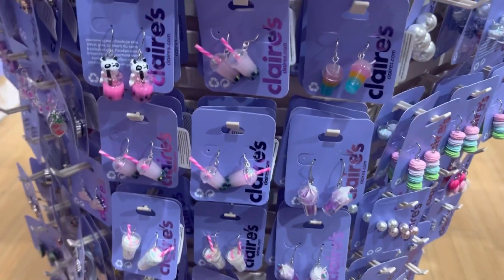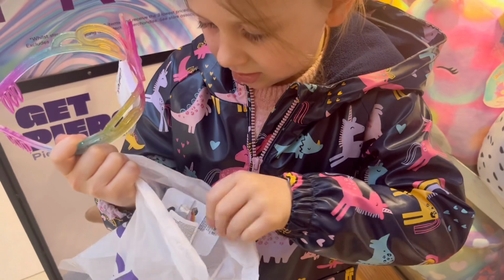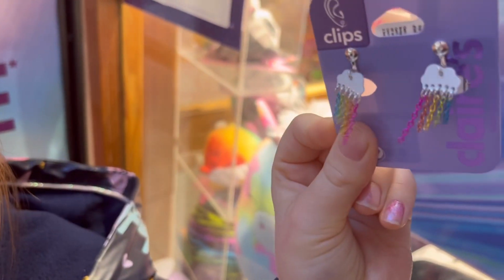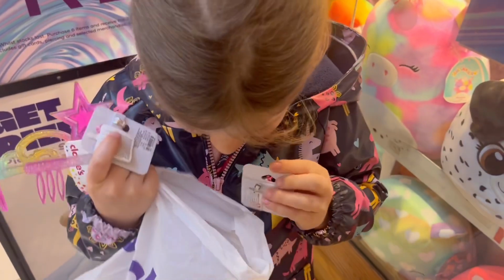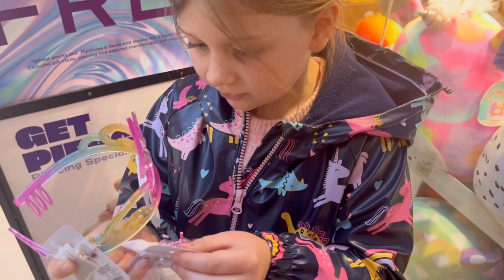These are so cute in the adult earrings. Got some clip-on earrings, didn't you? They're cool. Little cloud, rainbow. And these ones are well cool, aren't they? Which ones do you like best? Nothing else is there. Do you want me to try put them on yet?